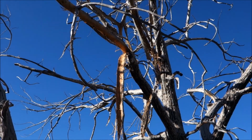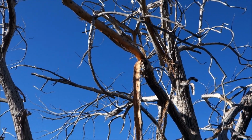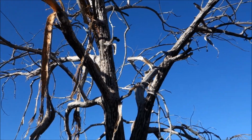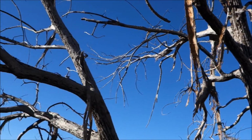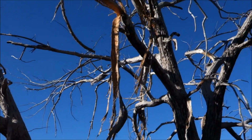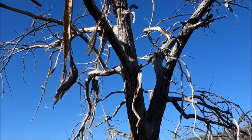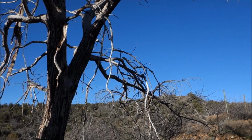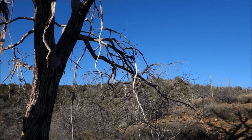Look at the bark just coming off of this thing. This is a bushcrafter's dream come true right here. You know that stuff's dry. It's blowing in the wind, just hanging there. You can pull down a whole bunch of it. It'll be here if I need it. But yeah.